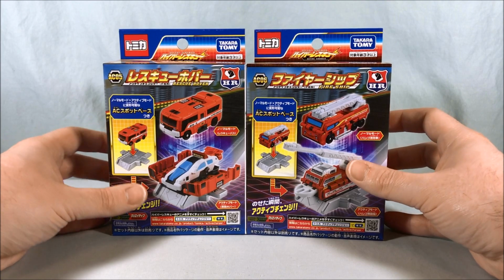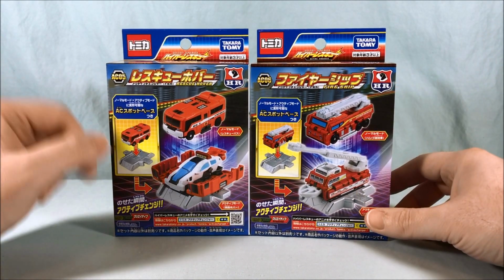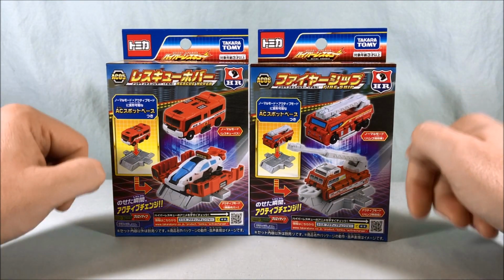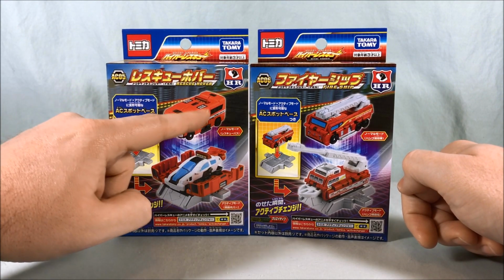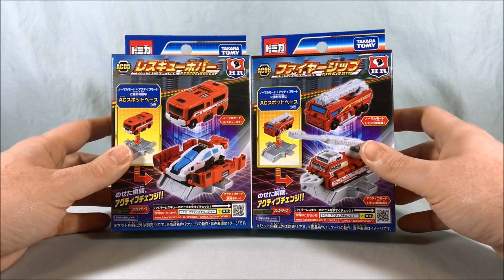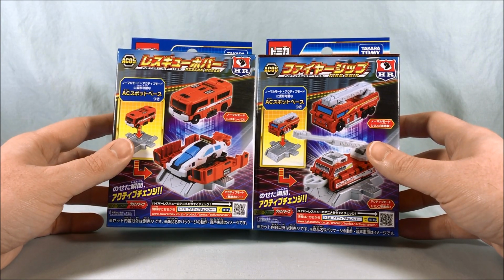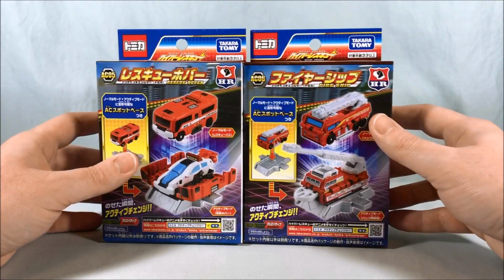Today I have two more vehicles from the Tomica Hyper Rescue Active Changer line. This is the AC05 Rescue Hover and the AC06 Fire Ship. So this looks to be, I think it's supposed to be maybe... You know what? I don't know. It looks like a bus. It looks like a bus that turns into a bus that fell down, has a car inside. I don't know what's going on there, I'll be honest. We'll have to check that out as we go.